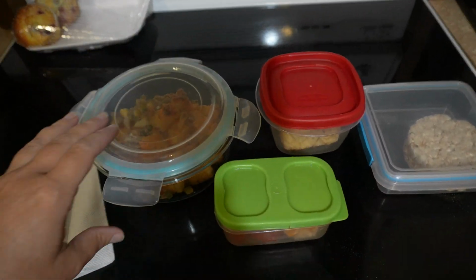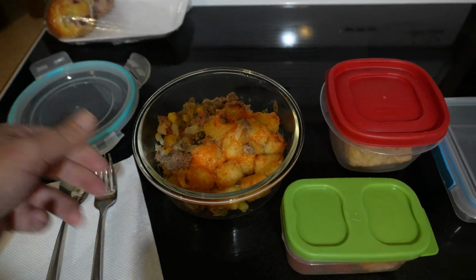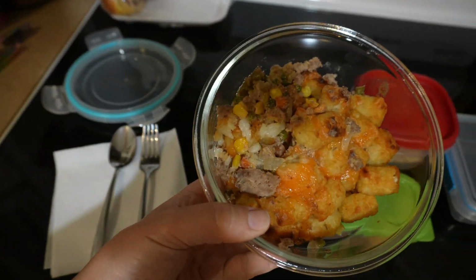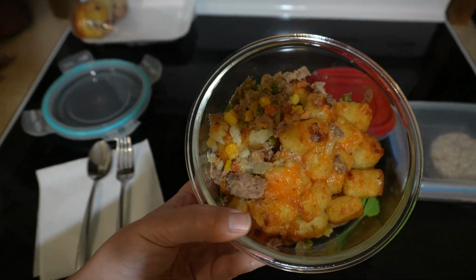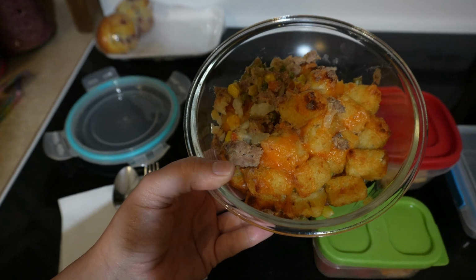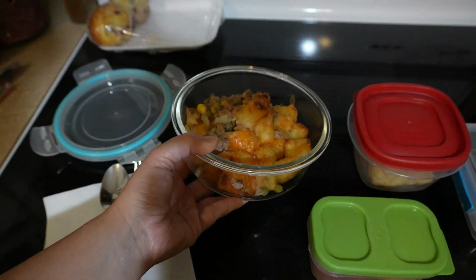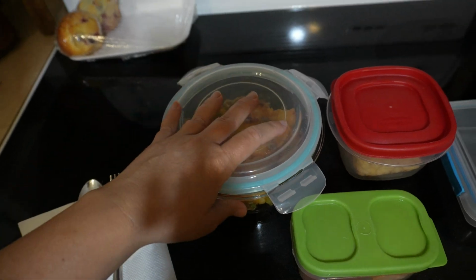Welcome back. I just finished getting Dave's lunch together. He is taking some leftovers again tomorrow. So tonight for supper we had some tater tot casserole. I made this with ground turkey and frozen vegetables, cream of mushroom soup. There's some cheese in there and onion, some spices, and then topped with tater tots. He'll have that with some hot sauce.